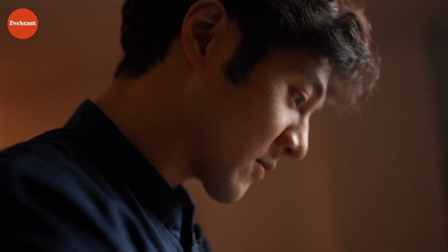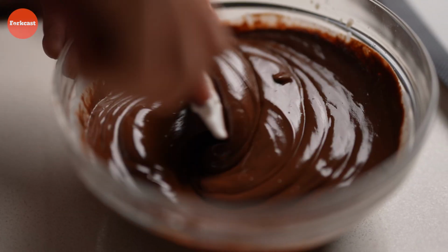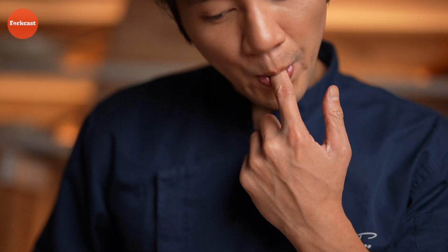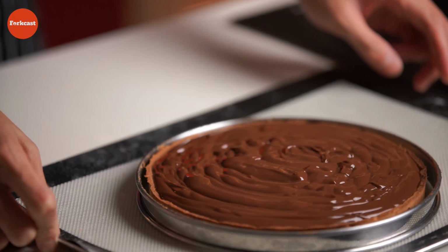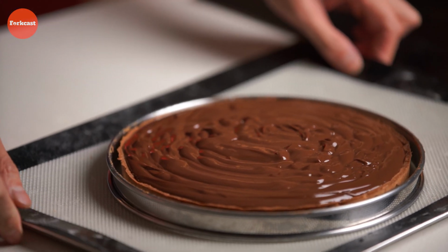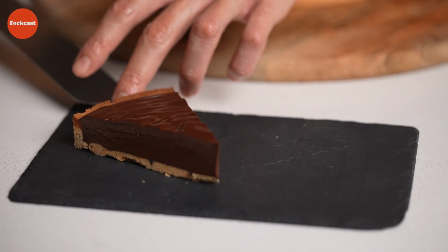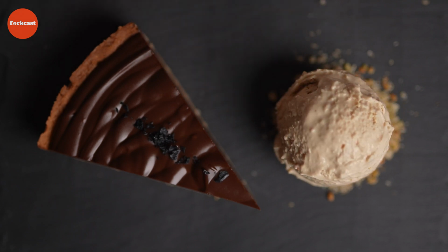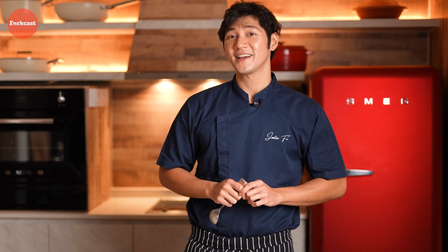Then pour over the hot cream on the chocolate and stir till it's well mixed. Then pour the ganache into the tart shell and let it set for at least 4 hours. I usually serve this with flakes of black sea salt and a scoop of ice cream. With adults-only ingredients, this will surely set the mood for the night to be something more adult-themed.